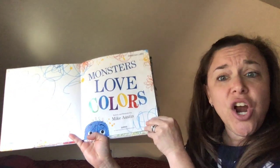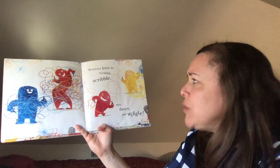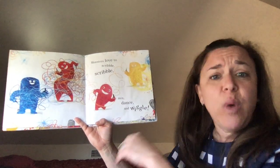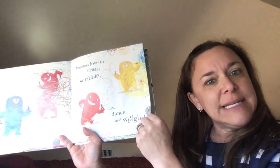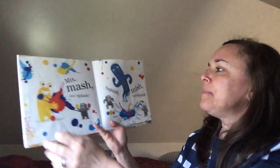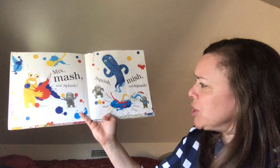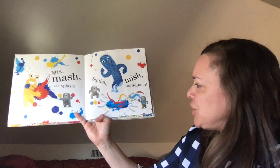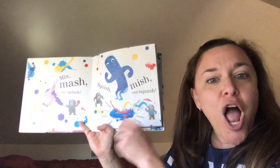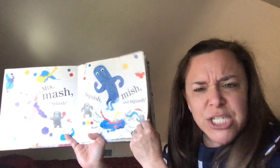Monsters love colors. Monsters love to scribble, scribble, mix, dance, and wiggle. Did we get to do that in the other book? We got to dance. You can dance now. Mix, smash, and splash. Squish, squish, squash. Mish, mash, mish, and squash. Mash, mish, squish, squash. Those are fun words to say. Can you say those? I like those words. Mish, squish.